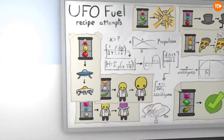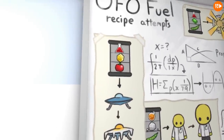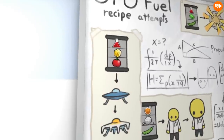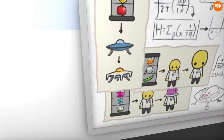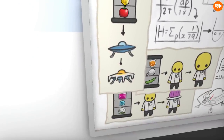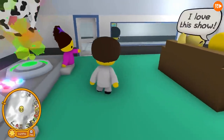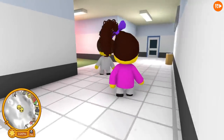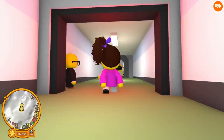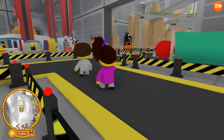So if you wanna know how to make the egg, you gotta do this recipe. Cherry juice, gold, tomato, and it'll turn that UFO into an egg UFO. It's cherry, gold, tomato. Yes, cherry, gold, tomato. Let's go make the formula. And it is not a potato.